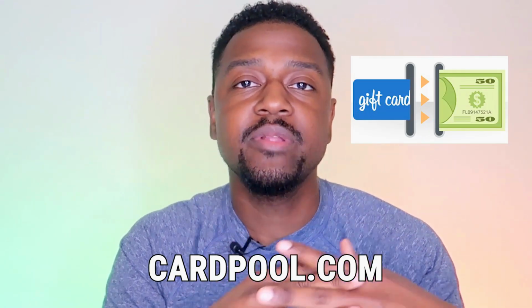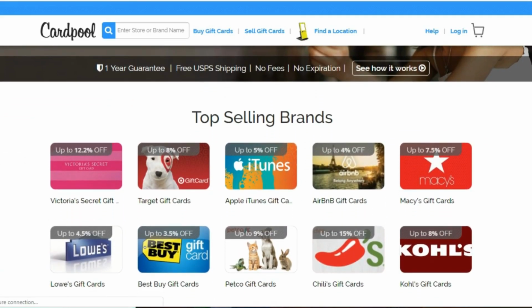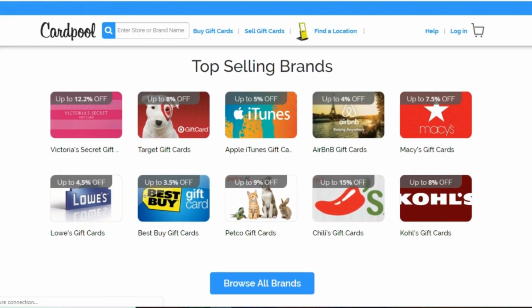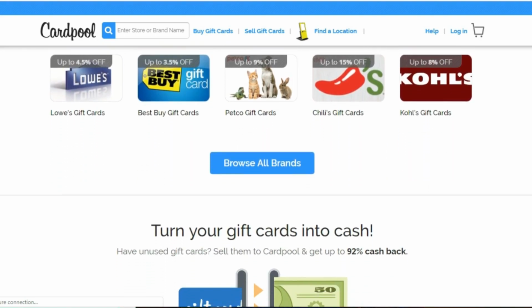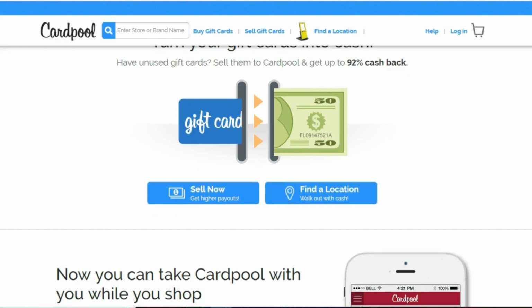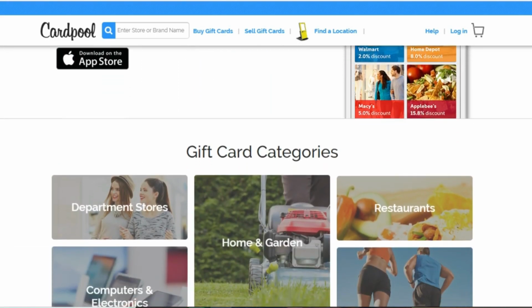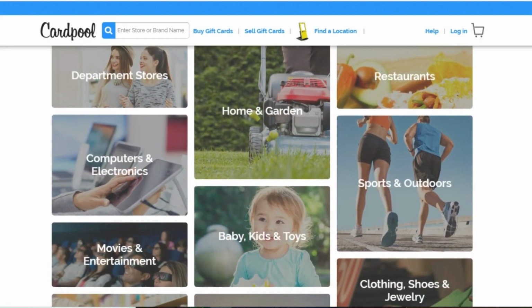It's going to be a website called cardpool.com, and cardpool.com is the best website that I found online that can give you the closest amount to what your actual gift card has on it. Now, there's no website that I was able to find that reimburses you the full amount on your gift card. There's usually a processing fee or some type of fee that will be deducted from the amount that they'll be giving back to you. So keep that in mind.